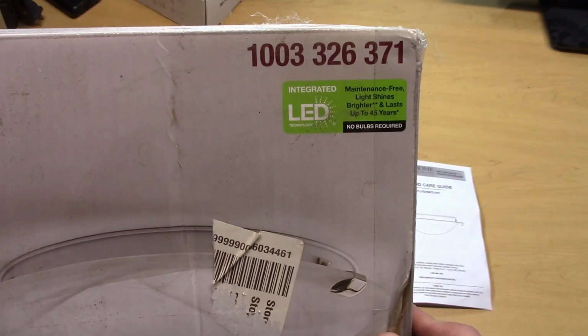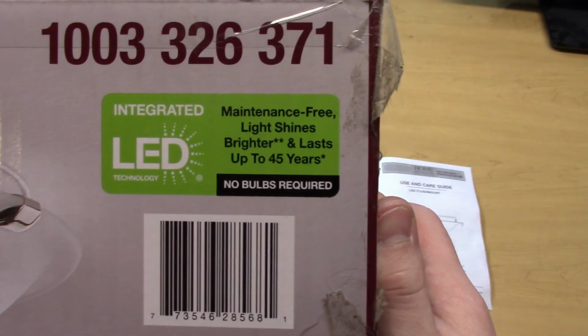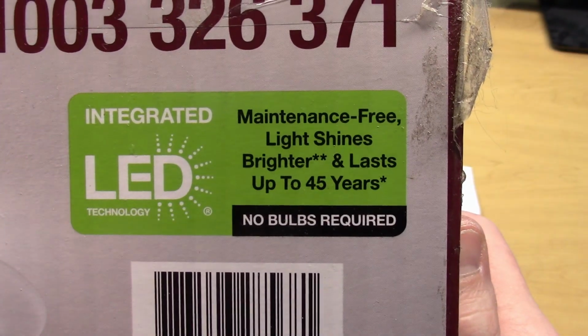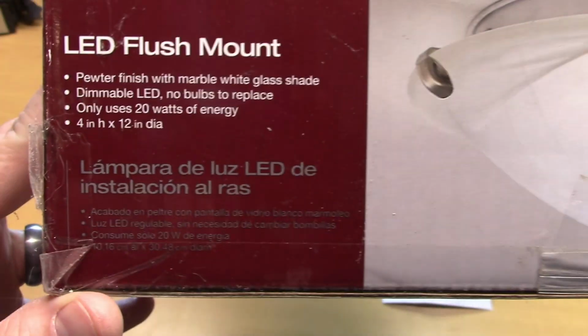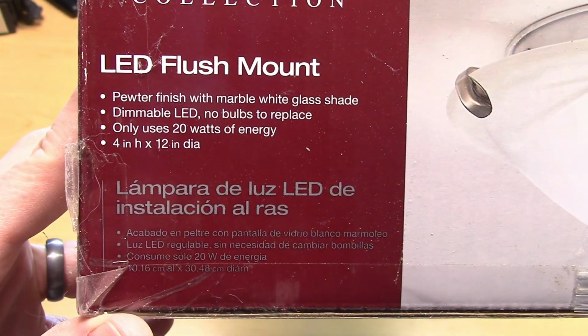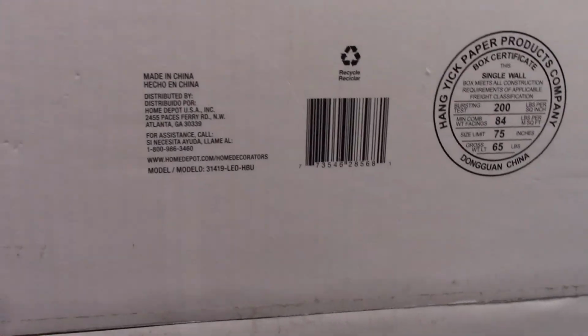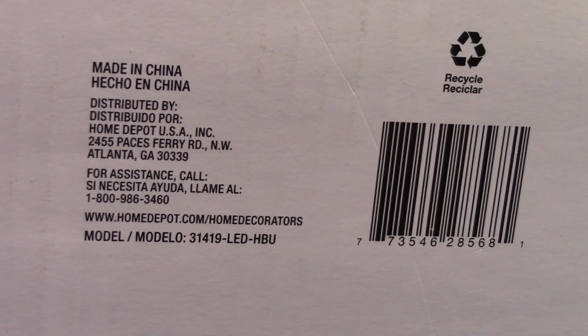it's this part number still. 1003, 326, 371. It says it has a maintenance-free light that shines brighter and lasts up to 45 years. Here's the UPC. And here's some of the other features. This is the 12-inch model. Here's the part information. Here's more model numbers for it. 31419 LED HBU.